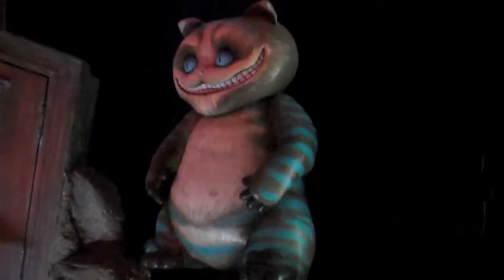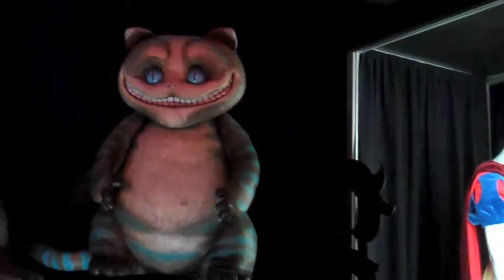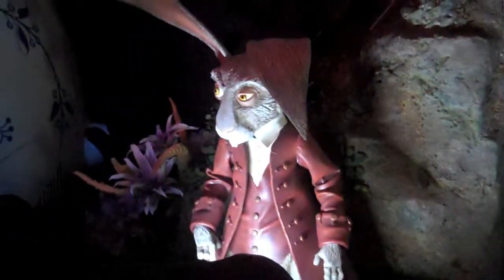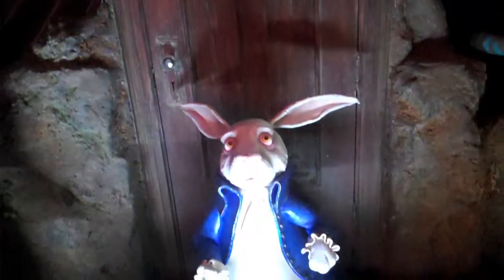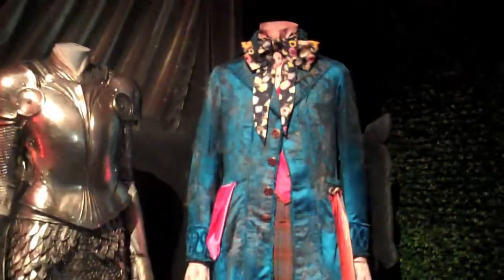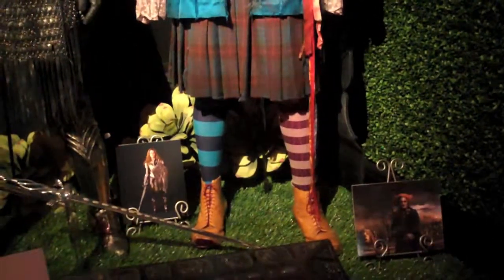You guys might recognize these characters from Tim Burton's movie Alice in Wonderland. That, of course, is the Cheshire Cat. Here is the March Hare. I'm sorry, this is the White Rabbit, and this is the Wonderland Door. And that is a gigantic teapot. Oh, look at this. Just like socks that don't match. Yeah, that's funny.